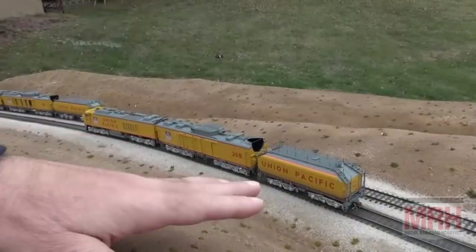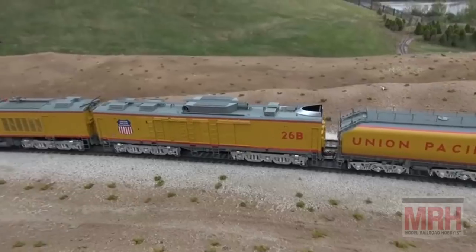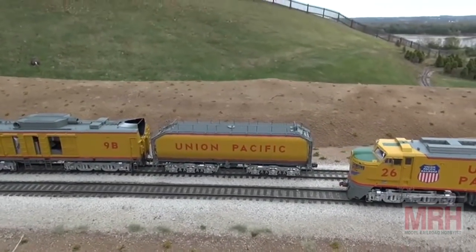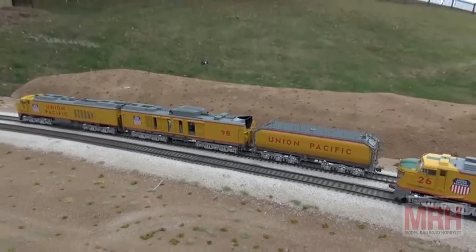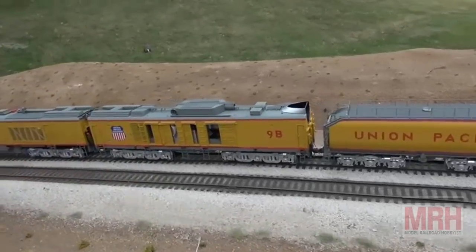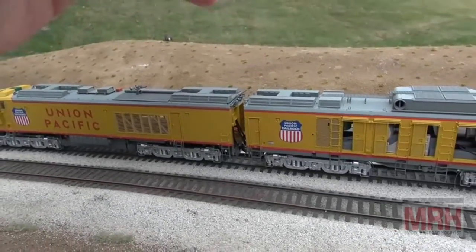If you look at the tenders here, this is a C23 tender, which is a smaller tender. It's riveted and non-insulated. But as we go on to the museum quality model here, it's got the larger C24 tender on it, which is smooth side because this tender had insulation wrapped around it to keep the fuel oil on the inside warm, as it had to be at a certain temperature in order to feed through the units. On the museum quality model, you'll notice there are just tons of hoses in between the locomotive here. The rivet counter doesn't have all of that.